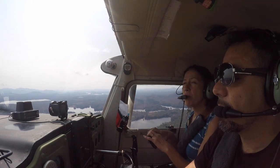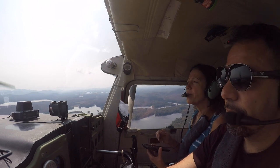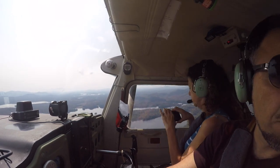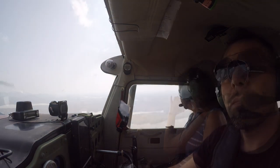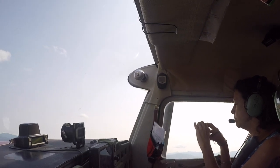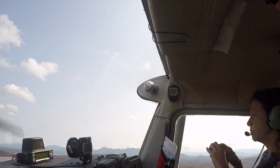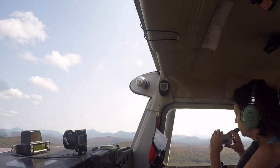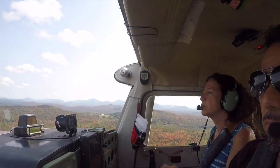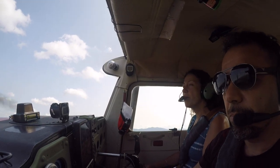Adirondack traffic, Cessna 150 is 3.5 miles northwest of the field at 3,000 feet. We'll overhead runway 23, then left downwind for runway 23, full stop. Adirondack traffic, Cessna 150 on left base for 23, full stop.